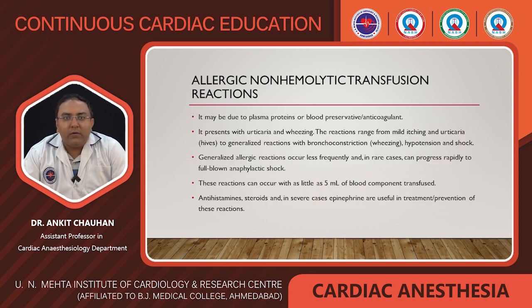Allergic reaction may be due to plasma protein, blood preservative, or anticoagulant. It presents with urticaria and wheezing, and the reaction ranges from mild itching and urticaria to a generalized reaction with bronchoconstriction, hypotension and shock. Generalized allergic reactions occur less frequently and in rare cases can progress rapidly to full-blown anaphylactic shock. It can occur with as little as 5 ml of blood component transfused. Antihistamine, steroid, and in severe cases epinephrine are useful in treatment or prevention of this reaction.